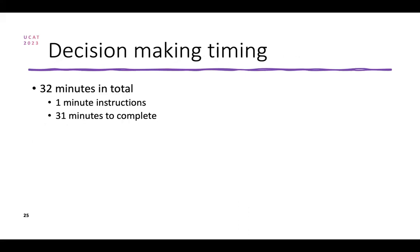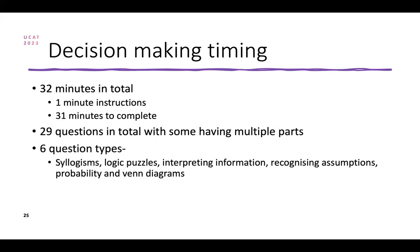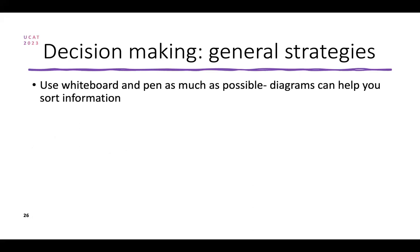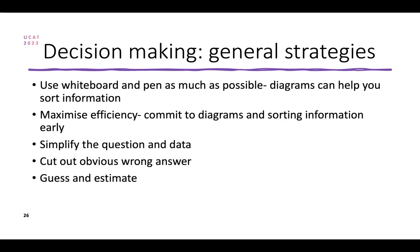So decision-making is 32 minutes in total. You get 1 minute for your instructions and 31 minutes to complete. 29 questions in total, with some having multiple parts. And there are 6 question types: syllogisms, logic puzzles, interpreting information, recognizing assumptions, probability, and Venn diagrams. So use your whiteboard and pen as much as possible. Diagrams can help you sort information. Maximize your efficiency, commit to diagrams and sorting information early. Simplify the question and data. Cut out any obvious wrong answers.